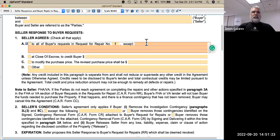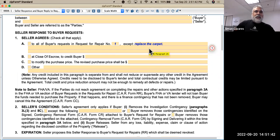but the only thing they're not going to do is replace the carpet, right? So maybe that's something that they put as a request, but the seller says, nope, I'm not going to replace the carpet. I'll do everything else except the carpet, okay? Or Mr. and Mrs. Buyer, at close of escrow, instead of your 10,000, I'm only willing to do 5,000, okay?